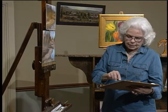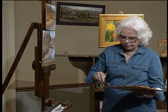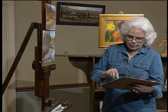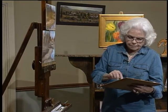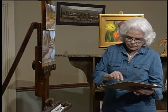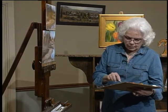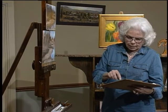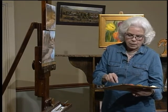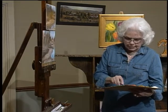Okay, mixing up a nice soft kind of brown. I'm going to lighten it up a little bit with some of my sky. It turns kind of green. Okay, what can we do to make it more brown? We'll put a little bit of blue in it. Okay, there we go. You have to pardon me while I talk my way through this.